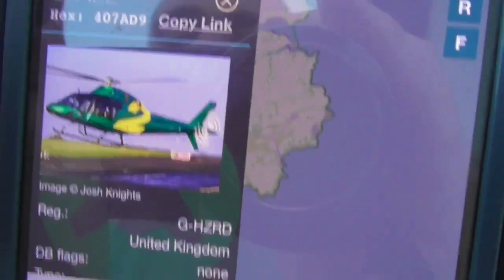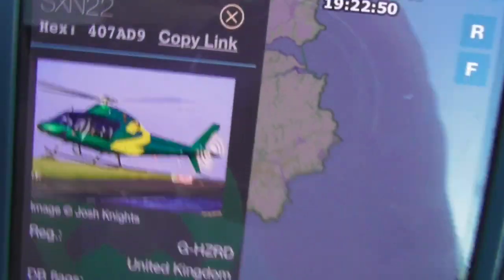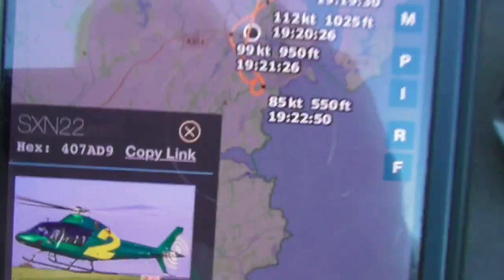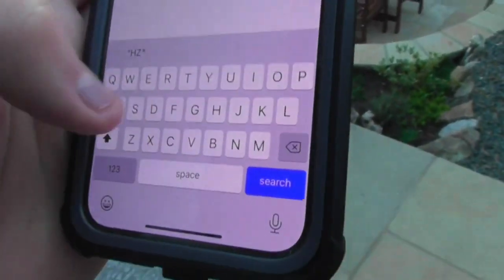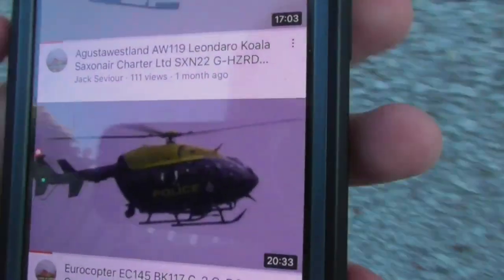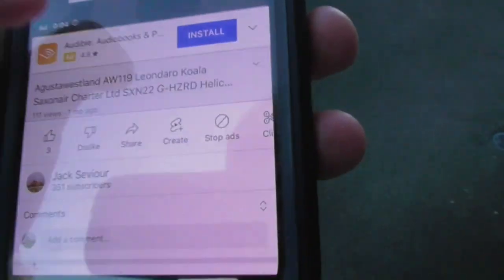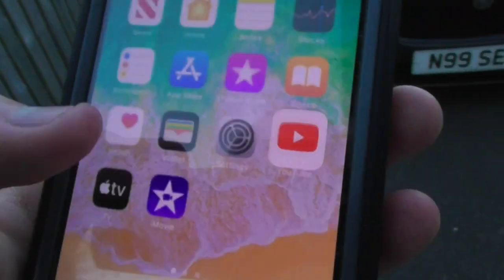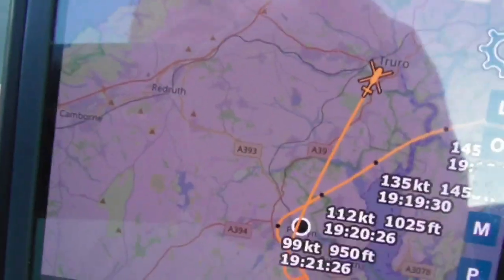As you can see, this is the helicopter we did see last time anyway. The last time we saw this one, I think it was back in July sort of time. I'm not sure when, better look on YouTube. Yeah, it was the 25th of July when I saw it. But obviously now we get to see it again in Cornwall for the second time.